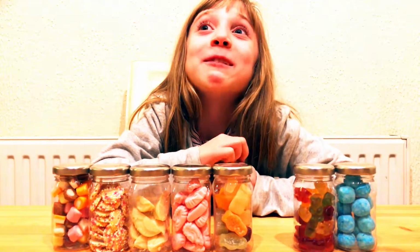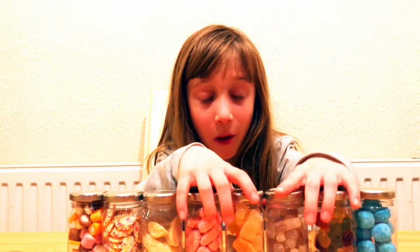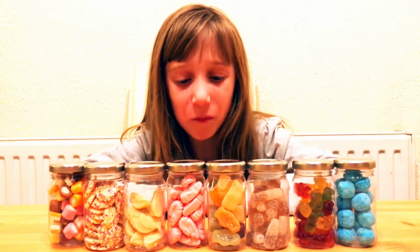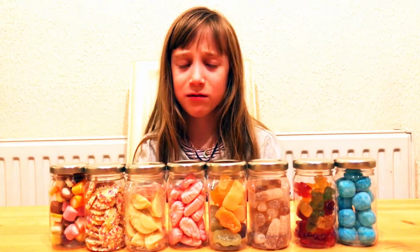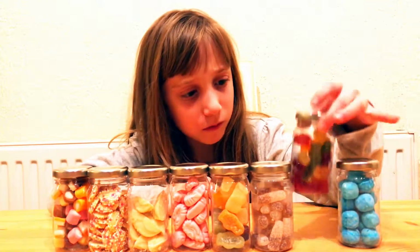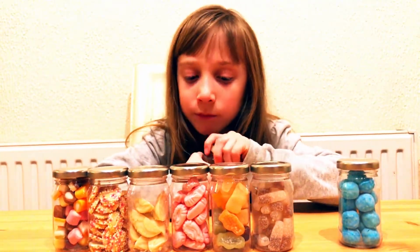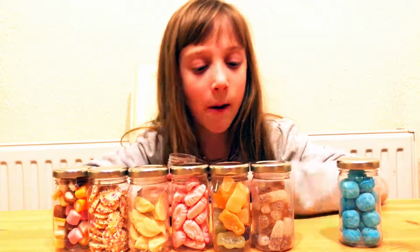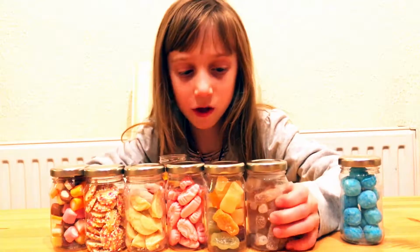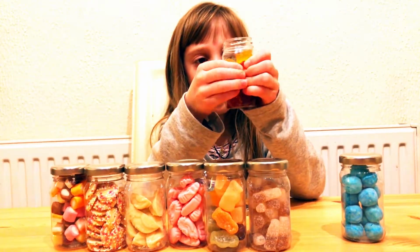Fizzy. Bit. Two. Fizzy. Well, the bottom ones are always the fizziest because they get the sugar from all the ones that fall down. I am Enos. Jelly babies. Fizzy cola bottles, sorry. I forgot to say. But, yeah. These are actually made of plastic, so I can do that.